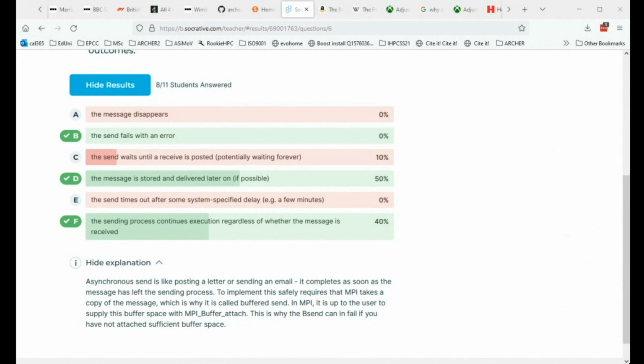You tell MPI, I've got a message. I want you to send it asynchronously, which means it has to take a copy of it. That's what the buffered means. So MPI takes a copy of it, sticks it away in its back pocket, comes back to you, and then later on will send that message. Yes, the buffer is full, exactly. And the strange thing about MPI is that it is up to the user to provide that buffer space. There's a horrible routine called MPI buffer attach, where you say to MPI, here's 10 megabytes of storage, which I've allocated. I'm going to give it over to you to do buffered sends. So Philippe is absolutely right. MPI bsend can fail because the buffer can be full.